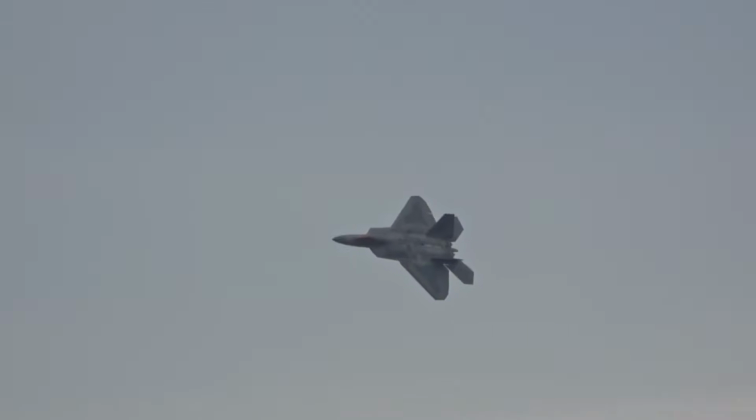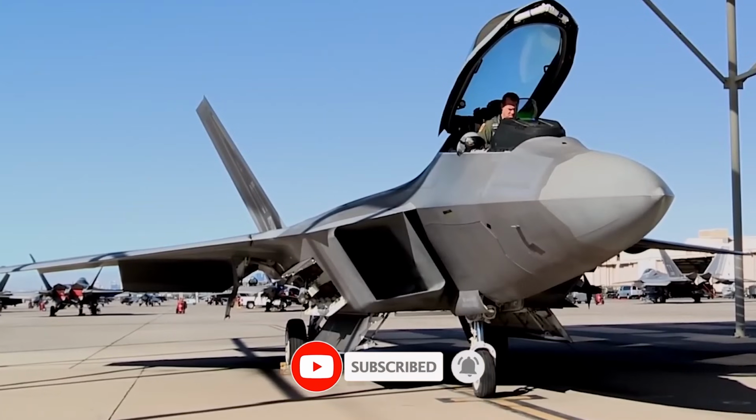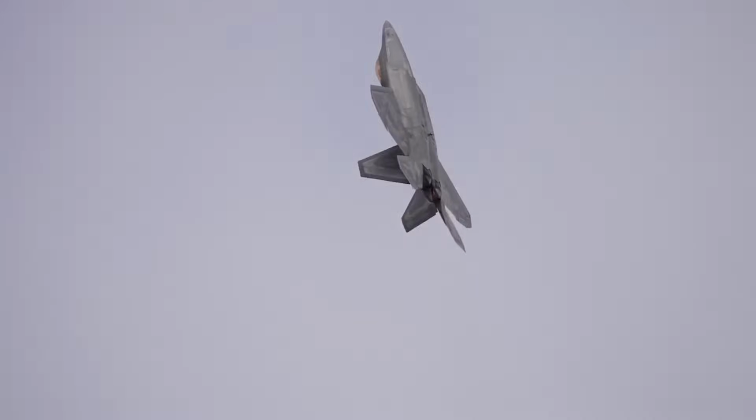Here's the truth: the F-22 may no longer represent the absolute pinnacle of fighter technology. However, it remains unmatched in its ability to adapt, evolve, and dominate, qualities that no adversary can ignore.